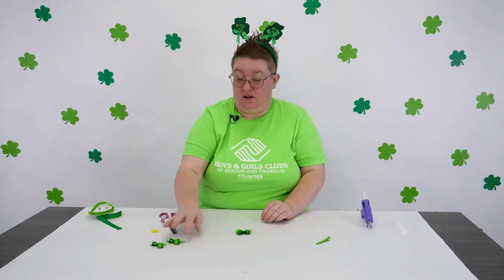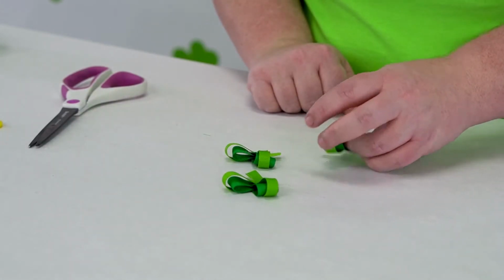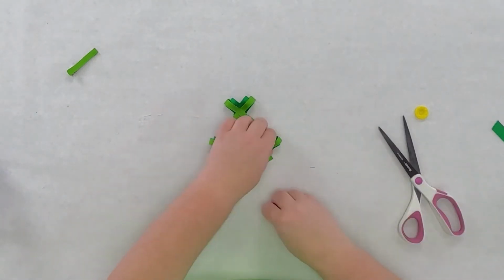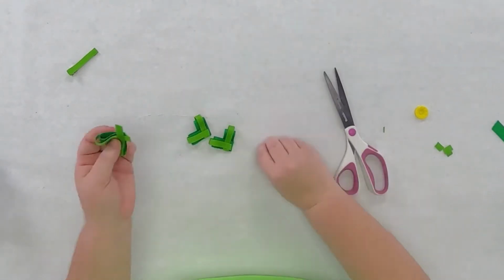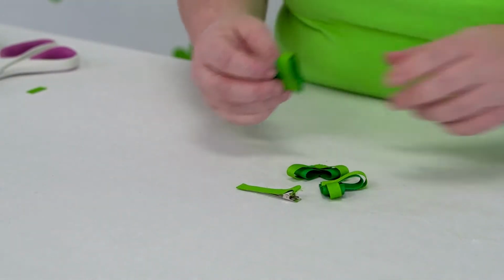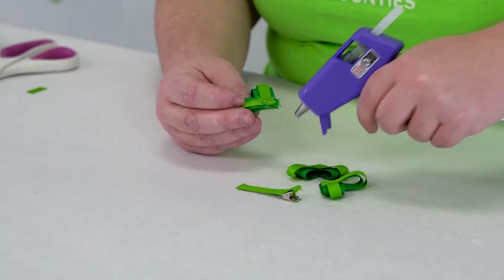All right, once all of your clover leaves are nice and glued, go ahead and start trimming your extra ribbon. Okay, once your ribbon's trimmed, it's time to attach your clover leaves to your hair clip. And so I'm gonna go ahead and start by adding a little bit of glue right on the back, just like that.